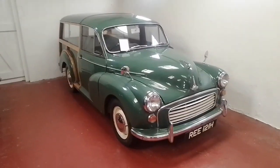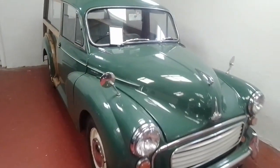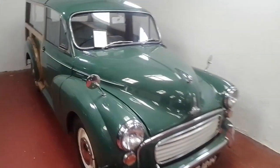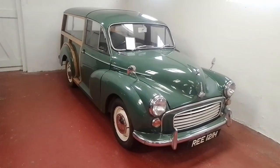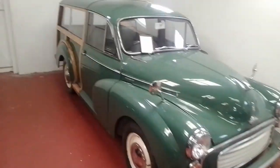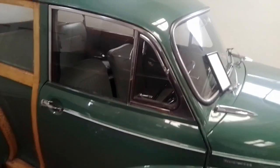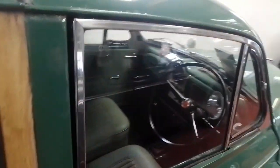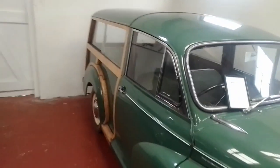And here we have a Morris Minor from 1970. This was powered by an 1100cc engine and is probably one of the last ones off the production line. Can't get any more British than a Morris Minor or a Morris Traveller.